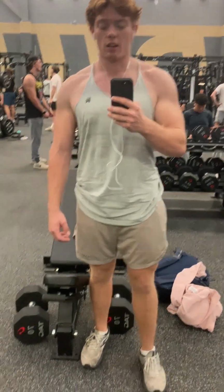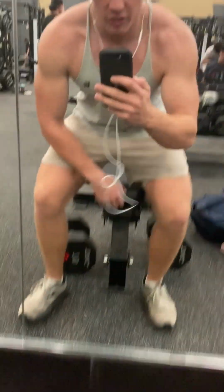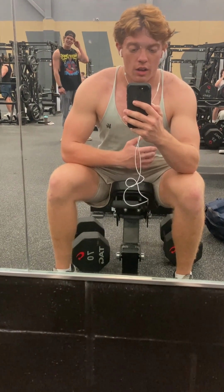Before I hit this set, I'm going to talk real quick about belts and straps and any kind of lifting equipment, knee sleeves, any kind of lifting equipment, in my opinion. Here's my thing. I think that using a belt, straps, and knee sleeves or any kind of equipment, it's useful, but it should be used as a tool, and there's context in which it's better to use it and context in which it's worse to use it.